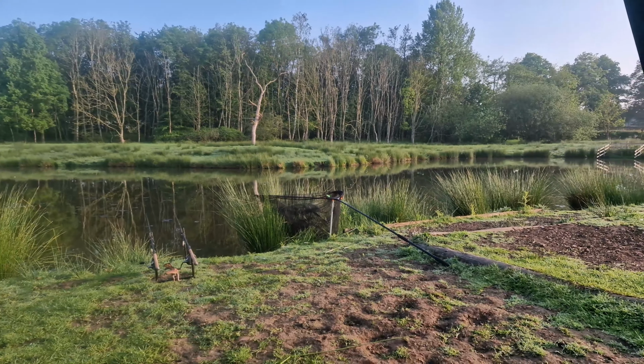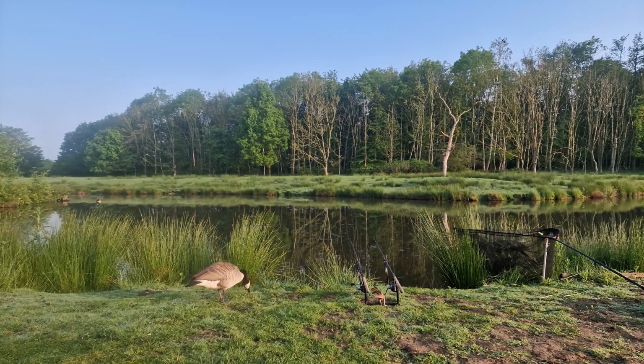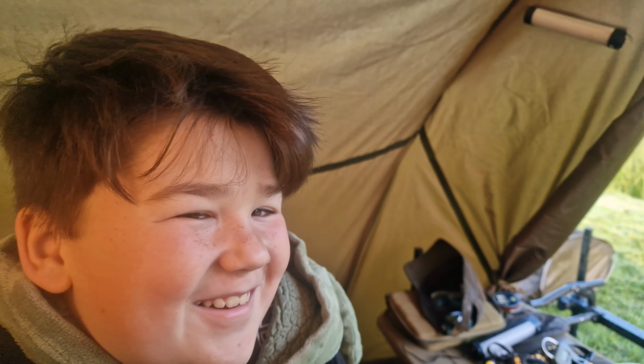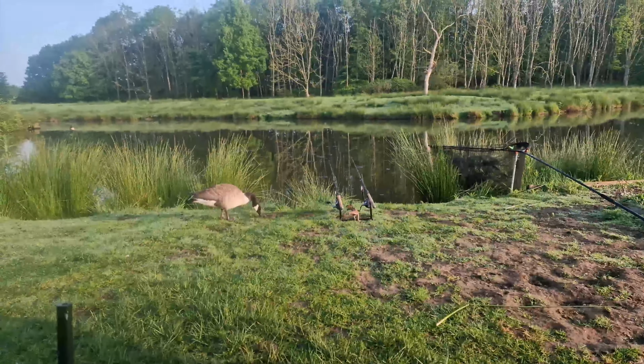Quiet on the rods, but it is that time of day when it's still cool and you think you could still get a bite. We managed to get one carp in the night. Joshua didn't manage to get up, did you? No. But we had a good time. Hopefully we can end it with a carp.